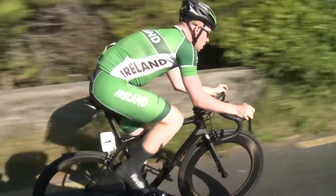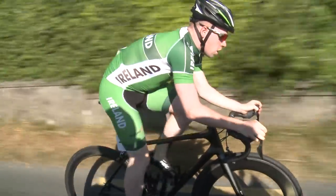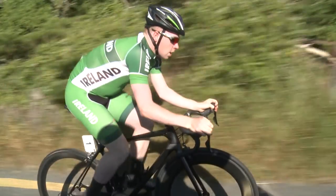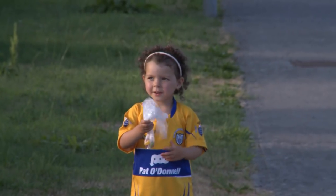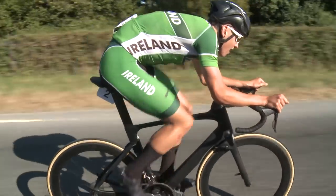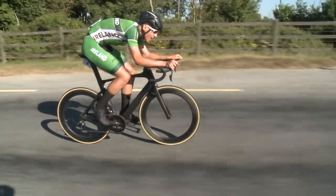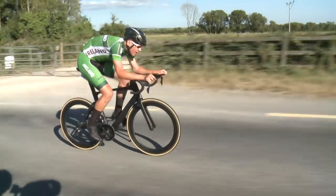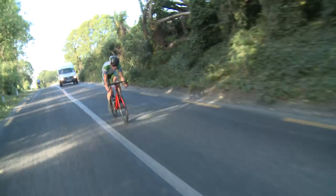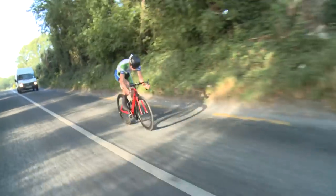Liam Curley wearing number one for the Irish team. And he'll roll in 29th, 41 seconds behind the leading rider at the end of this stage. Plenty of fans, young Clare fans out watching the action. Number two for the Irish team is Shane Donnelly. And he'll roll in 21st place, 35 seconds behind the lead.